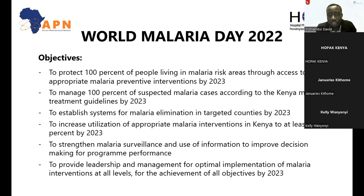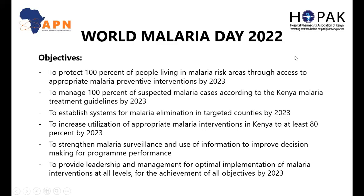The first objective is to protect 100% of people living in malaria risk areas through access to appropriate malaria preventive interventions by 2023. On that account, we already see our first role is prevention through protective measures. We're preventing malaria risk, and to reduce that risk, one of the key things we know is that vector control is a key area. Do we have fumigation, spraying of houses, even communication on how to wear long-sleeve clothing in the evenings especially, and the use of insecticide-treated mosquito nets? What is our role in that space? To support the government to achieve that 100% in malaria risk areas.